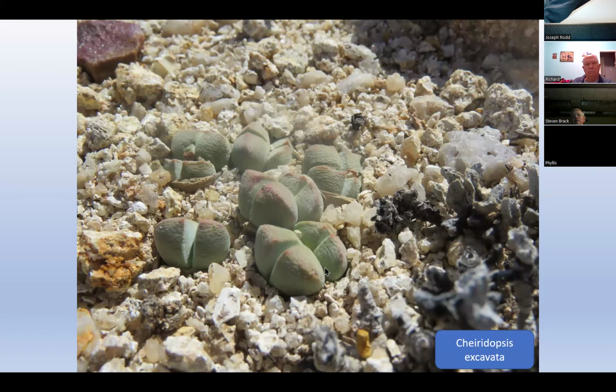Some more plants here in these alkaline caliche pans. It's Charadopsis excavata. And they're soft little guys. They're real smooth to the touch, and they're kind of soft and squishy. So you have a soft and squishy plant growing in all of these hard rocks, but they manage just fine.